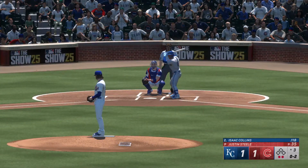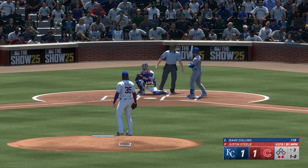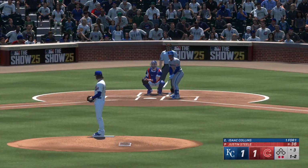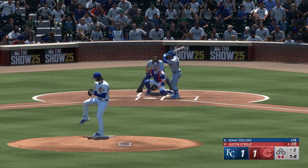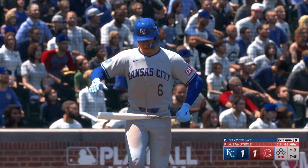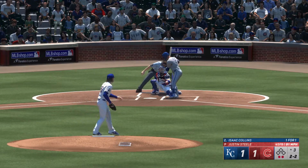Two out, space is empty. That misses off the outside edge. Really good take, especially with 2 strikes. Knocks that one away, and we'll do it again. 8th pitch of the at-bat coming up. And a good eye there.